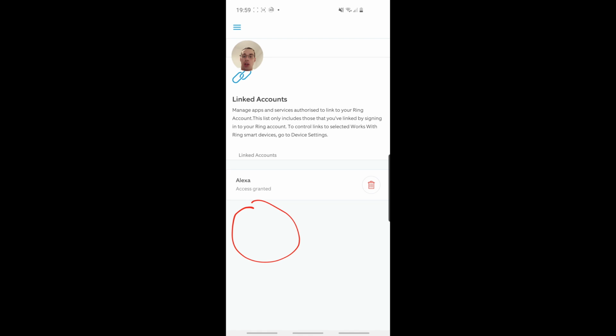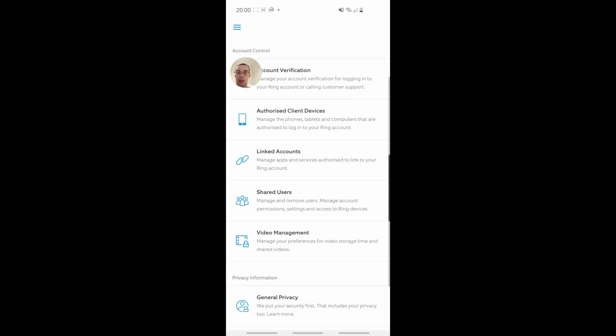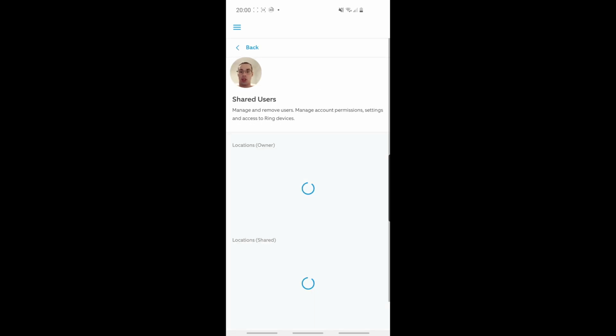It would be listed here, and then all you'd need to do is click on the delete button, and you can delete that link so that third-party integration can no longer manage your Ring account or access parts of your Ring account. So it's really worth checking this screen. If you haven't done it before, definitely go in and have a look, because you could have linked it to a third party without realizing. Okay, so next up in the control center is shared users.